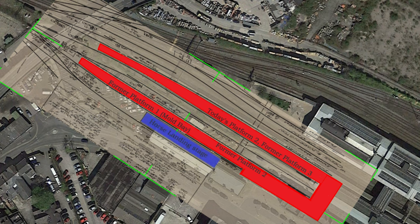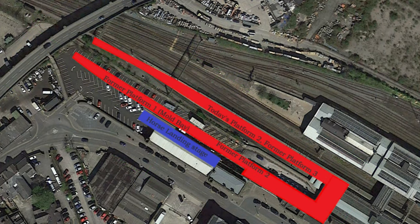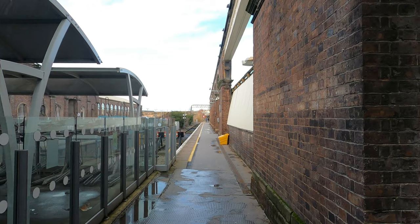Aside from the platforms, another feature to the south of Platform 1 was the horse landing area, which was for the purpose of allowing horses to be loaded and unloaded onto trains before the use of road vehicles became more popular. It was also a facility which was no doubt very busy during Chester race days. If we now remove the track diagram and leave the platform positions, it shows exactly where those platforms were upon today's landscape.